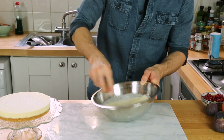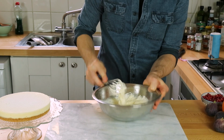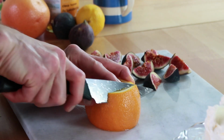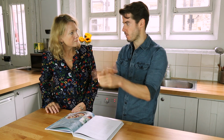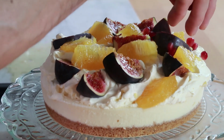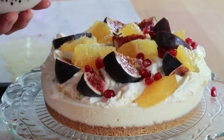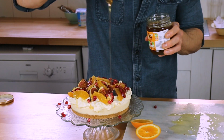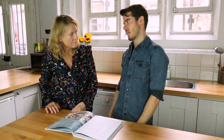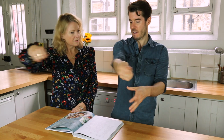So you whisk all that into soft peaks, spoon that over the top of your cheesecake so it looks all luscious. Chop up some figs and some orange. Bash out some pomegranate seeds, or even easier, open a packet with them in. And just garnish it to make it look gorgeous. And then just get some runny honey and drizzle from quite high, so you get a lovely spooning of honey drizzling down over the top. A little chefy action.